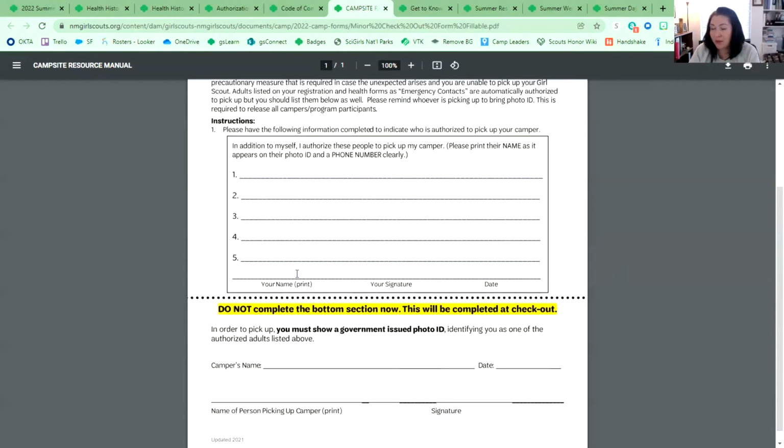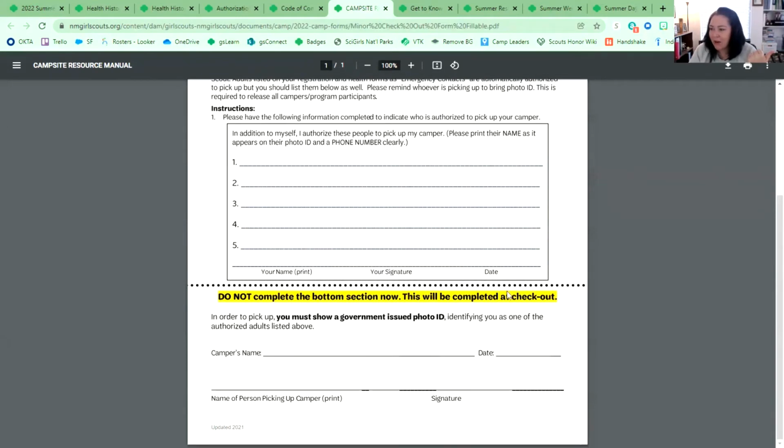And then, of course, to make sure that you're on the list, the person who's filling out this form puts your name, your signature, and the date. And then, obviously, here, big highlight, do not complete this part of the form. It's not made fillable, so don't try and complete it. This is where they will sign when they pick up the camper.